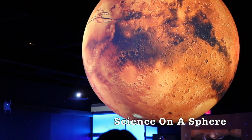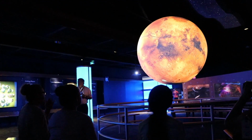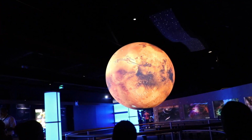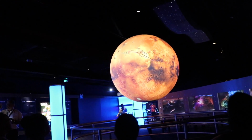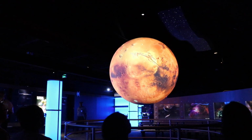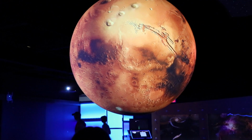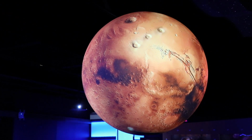So, let's begin. When we talk about Science on a Sphere, we're going to talk about science projected on a sphere. That's a 6-foot carbon filament ball. Now, it looks like it's spinning. It's not spinning. We actually have 4 projectors that are synchronized to make it seem like it's spinning. But it's just a very effective way to show things that are round as if they're really round and really spinning. So let's take a look at the planet Mars.